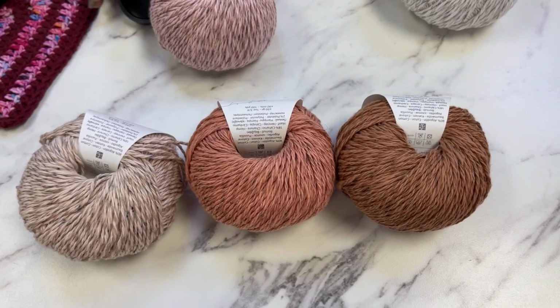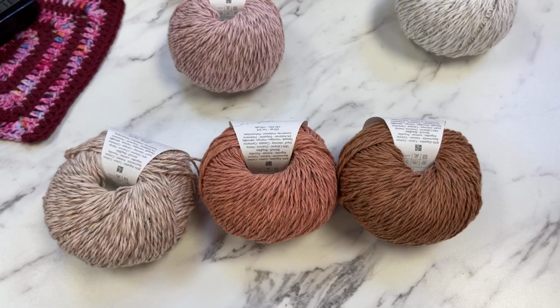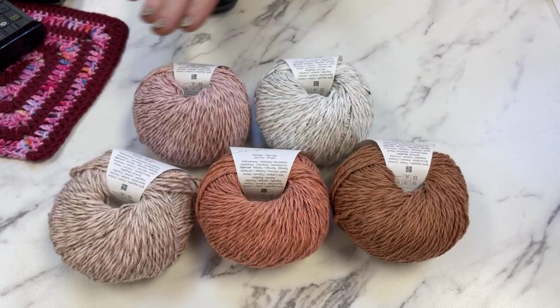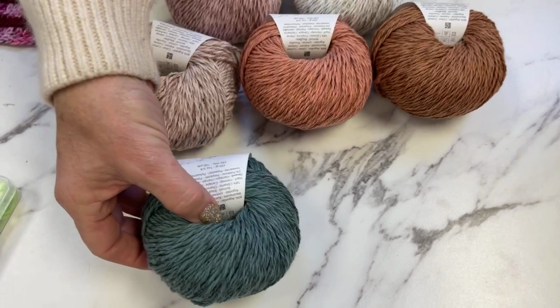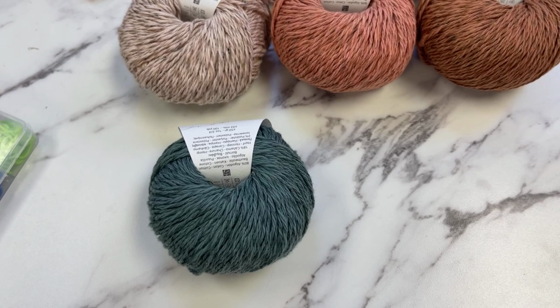Very, very pretty. You would not want to do washcloths out of it because of the polyester. It's not going to be as absorbent as you would probably like. Okay, even these colors together. Beautiful. Gorgeous. All right, we're moving on to the most beautiful sage green, color number 68. It skews blue. Definitely has a bluer tone to the green, but so very pretty.